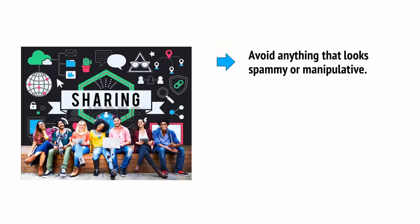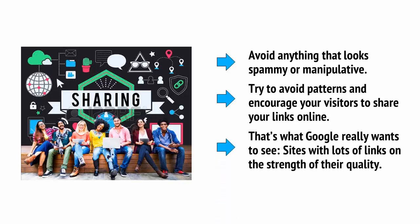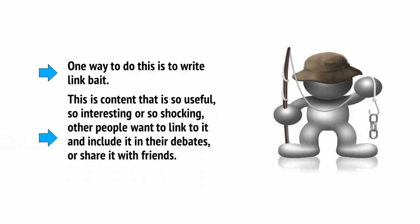Lastly, a few things that can help to keep you in Google's good books. Avoid anything that looks spammy or manipulative. Try to avoid patterns and encourage your visitors to share your links online. That's what Google really likes to see, sites with lots of links on the strength of their quality. One way to do this is to write link bait. This is content that is so useful, so interesting, or so shocking that other people want to link to it and include it in their debates or share it with friends.